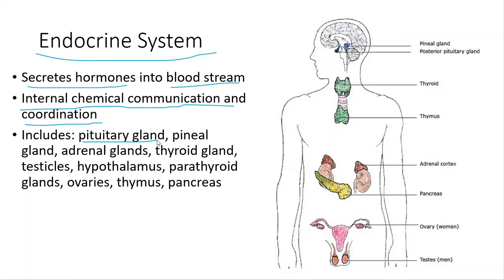This is going to include such things as the pituitary gland, which is right here, the pineal gland, which is there, thyroid, thymus gland. These two guys right here are the adrenal glands sitting on top of the kidneys. This is the guy that makes insulin. And of course the gonads, the male testes and the female ovaries.